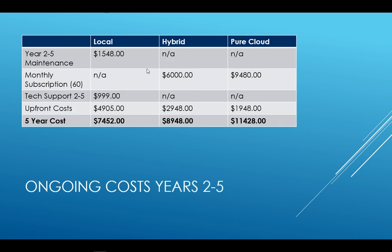Now let's look at years 2 through 5 to keep things equal. Even though you have, in this situation, purchased locally based software that you are buying and owning, we're going to assume that you are going to keep up on your annual software maintenance. This is what entitles you to your service packs, patches, fixes, enhancements to the software.